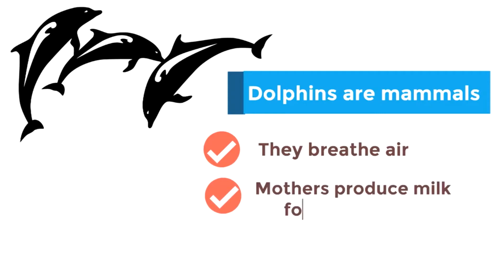Also, mothers produce milk for their young. Fish don't do that. That's something mammals do. So dolphins are definitely mammals because their mothers produce milk for their young.